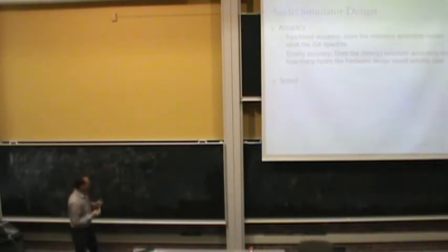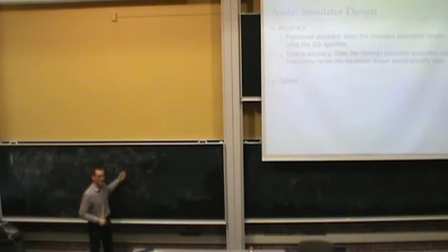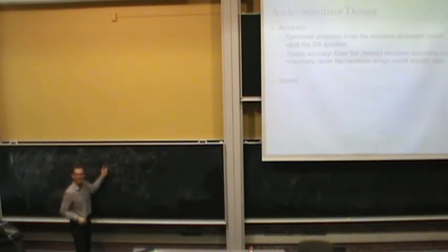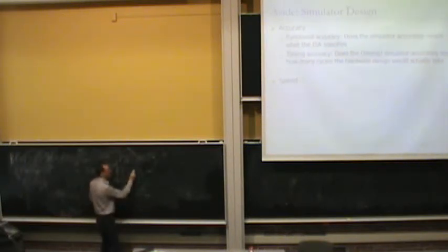So, if the simulator does not model the add correctly, first of all, functional accuracy, all bets are off. The number you're getting here may not be correct, because the program is not doing the right thing. The simulator is not modeling what the ISA would do. Now, if the simulator doesn't have good timing accuracy, now you're making a decision.